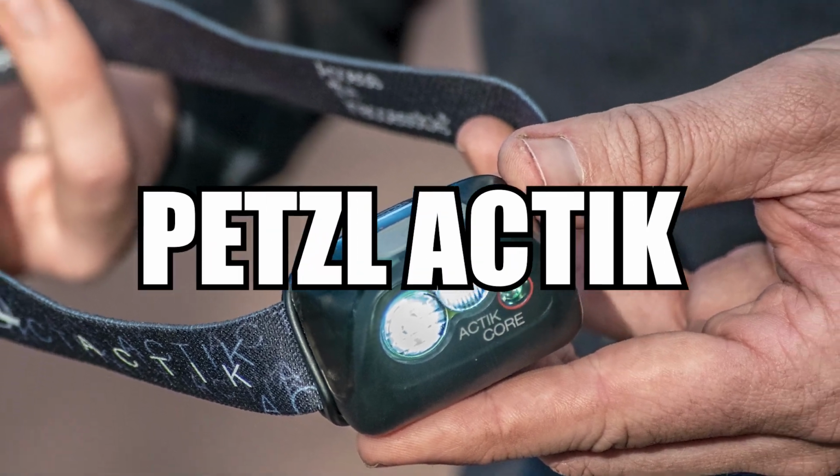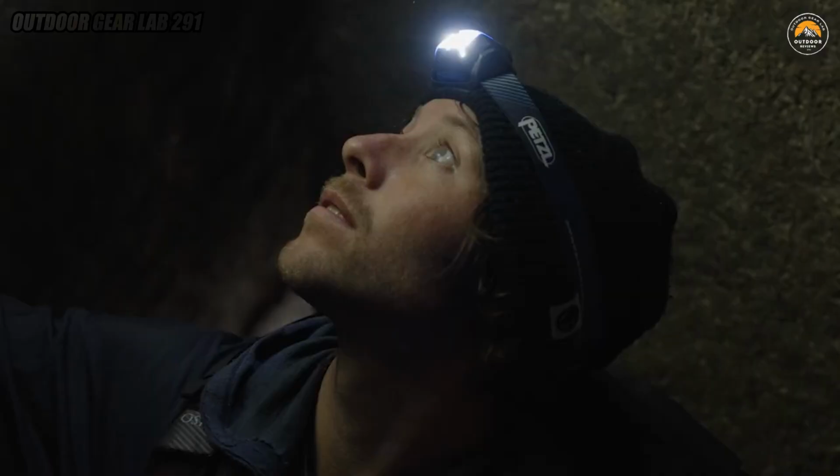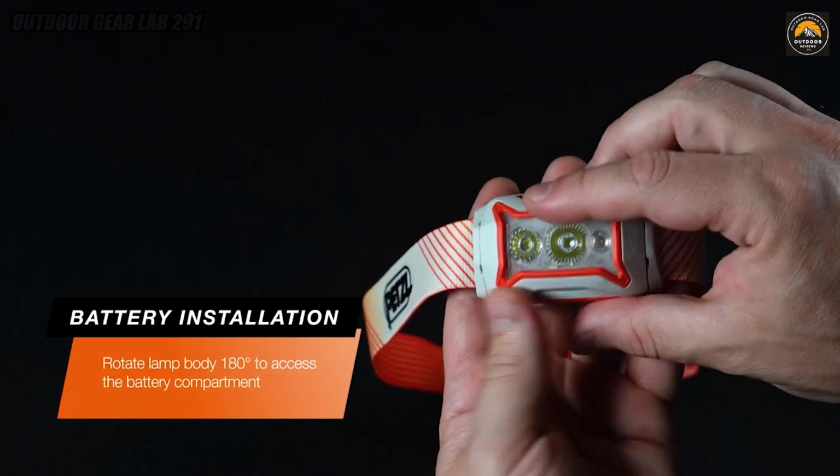Petzl Actik Core Rechargeable Headlamp. Illuminate your winter wonderland with the Petzl Actik Core Rechargeable Headlamp, a celestial beacon for nocturnal adventurers.